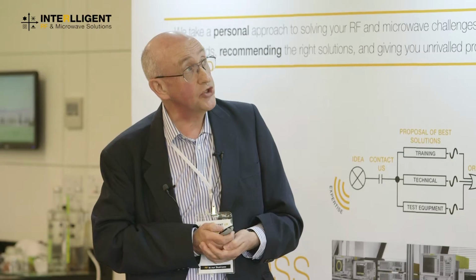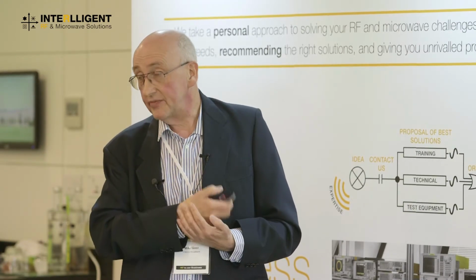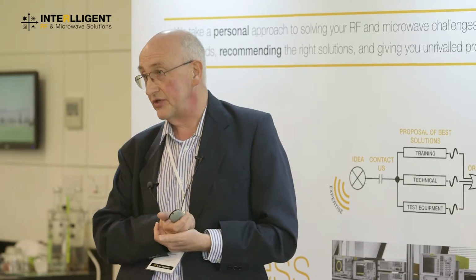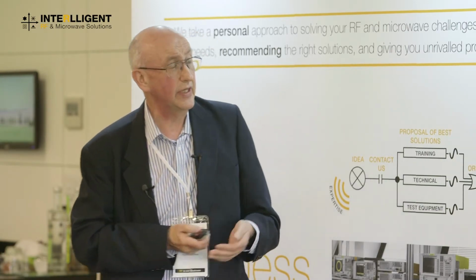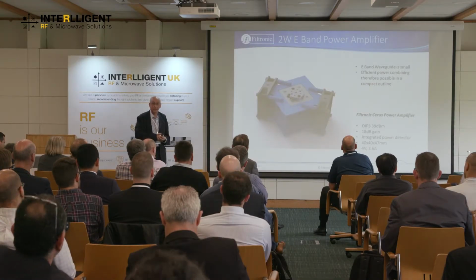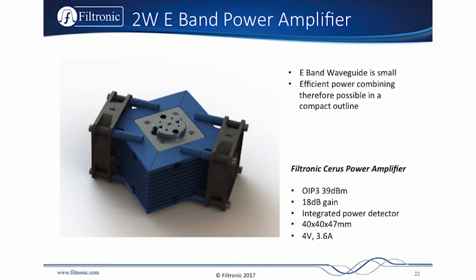In terms of pushing the actual transmit power and getting efficient, very linear transmitters, one of the good things about the very high frequencies is that the waveguide is very small. So you can make a waveguide power combiner at E-band in a very compact outline. So here's a 2-watt E-band power amplifier that Filtronic have developed. It's got a gain of 18 dB, and it's actually 8 PAs combined. Very efficiently though, because it's waveguide, you get quite efficient power combining. So this has a headline figure, the OIP3 of 39 dBm at 86 gigahertz.